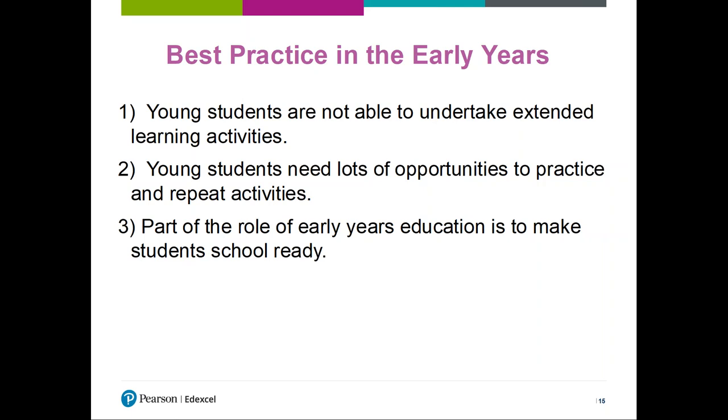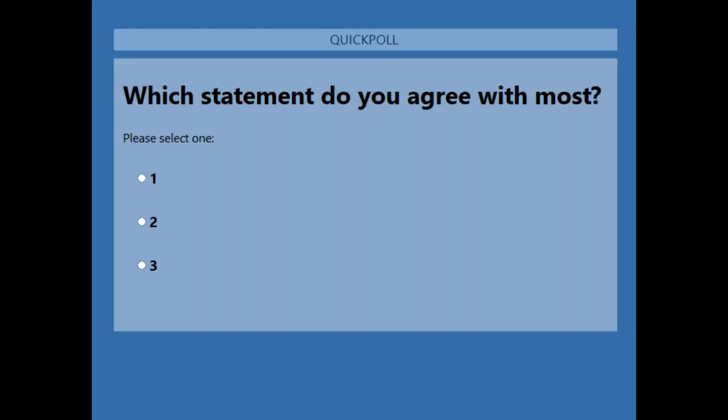A poll should pop up on your screen in the next few seconds, and I'd like you to vote for which of these statements you most agree with. So which one do you most agree with out of these? And we'll see how people are thinking and feeling this morning. So a poll should open, and hopefully I can click on my audience view and see what happens. So select the one that you most agree with. We'll give you 30 seconds to do that.